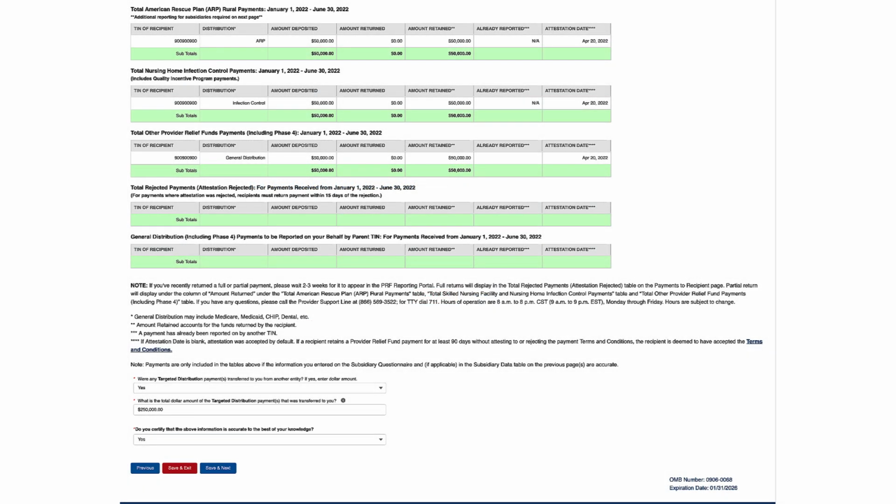Please ensure that all payments you received for the payment received period that you attested to, kept and are reporting on are included in the table under the applicable section. Please note that Rural Health Clinic, RHC COVID-19 testing program payments and/or RHC COVID-19 testing and mitigation program payments made to PRF recipients are not included in any of the 3 summary tables as these payments have different reporting requirements.